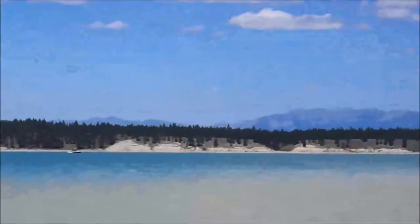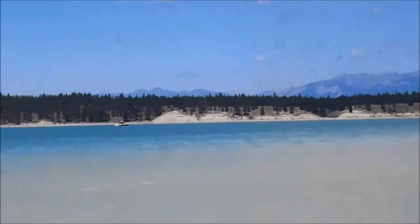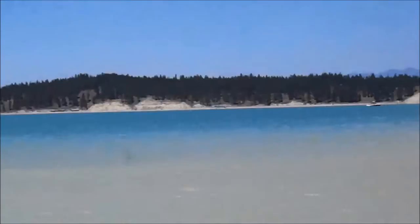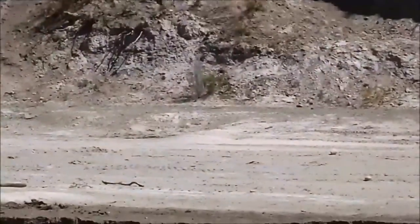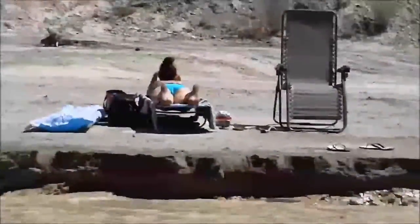It's quite the trip being on this lake here. That far beach you see is Canada. You turn around here. Here we are in Montana. Canada. America. Canada. America. Pretty sweet, eh?